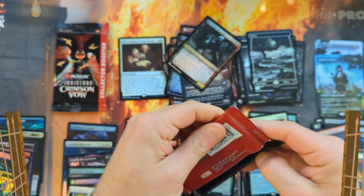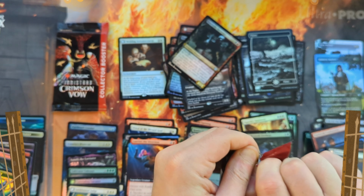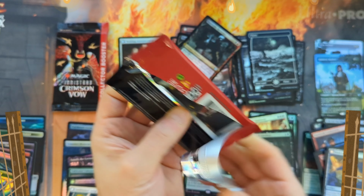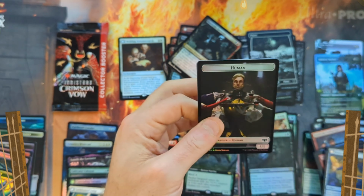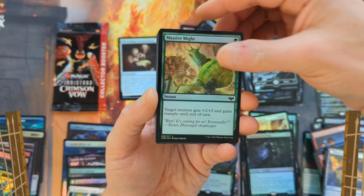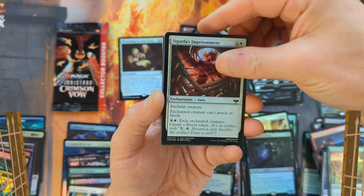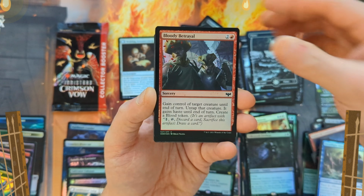All right, 2 packs remaining. Only a few cards valued over $10. But what do you expect? I think a Showcase Sword of the Mirthless would be fantastic, so let's try and get it. So we've got ourselves a Massive Might, followed by a Sigarda's Imprisonment, with a Dread Knight Monstrosity, Bloody Betrayal.